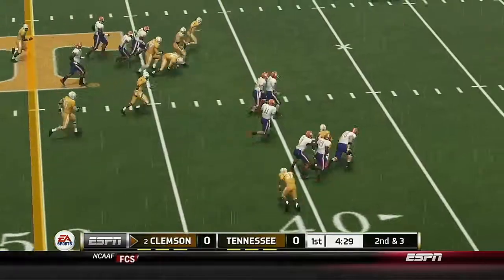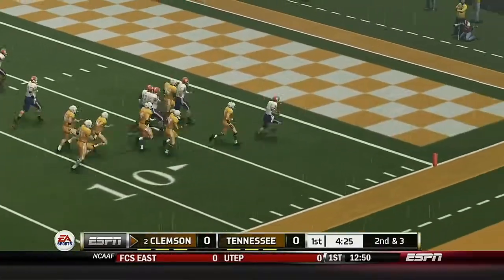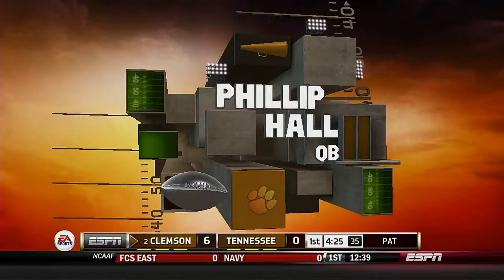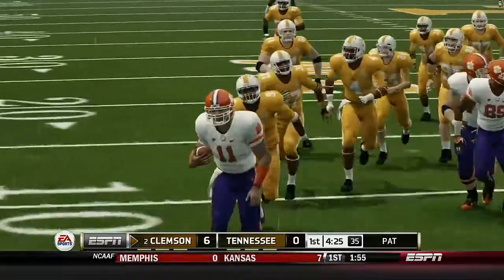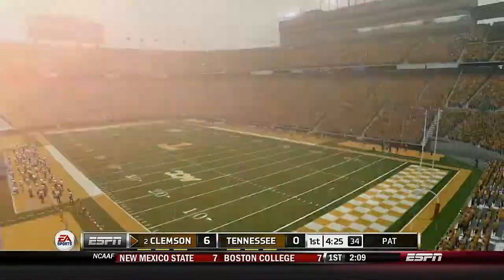There he goes. Room around the corner. He's at the 30, to the 20, to the 10. Touchdown, Tigers. Wow. When you see that end zone in front of you, it can elevate your running to another level. Awesome play.